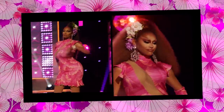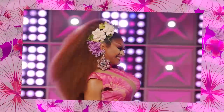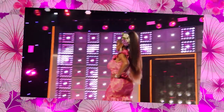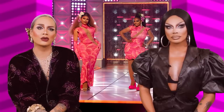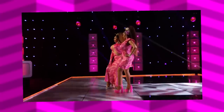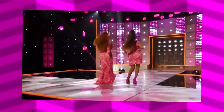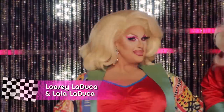I love that kind of tropical blend of colors, the pinks, the yellows, the oranges, but mostly the pink. The hair texture is really lovely to me too. I just love that kind of fuzz, fullness, and the florals. You know, I love a little floral in the hair once in a while. I just think they look so beautiful. I think Sasha's done a really fantastic job. I think they look like sisters. They look related to each other, which is the challenge. We want family resemblance. Simple for Sasha, but still looks good. Toot. Next we bring to the stage Lucy LaDuca and Lala LaDuca.